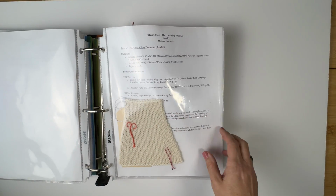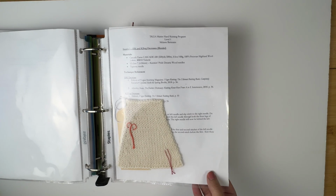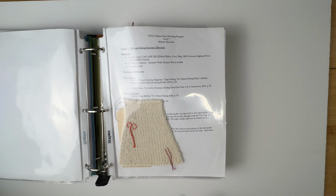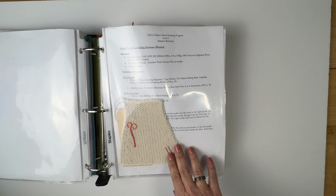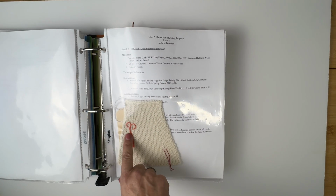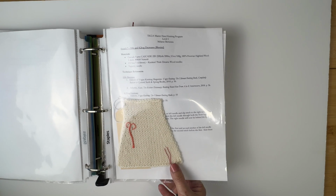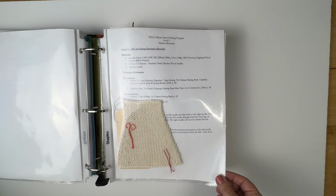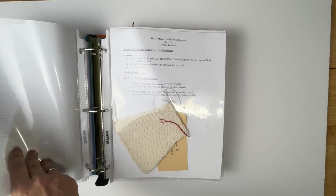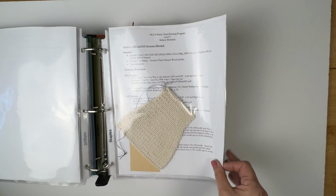Then we get into decreases, and making them look similar between SSKs and K2 togethers. So not that I want to encourage people not to submit their best work, but they did point out some minor places where my stitches were not as consistent as they could be, but it was not so disqualifying that I had to reknit this swatch. More decreases. Decreases on the purl side.